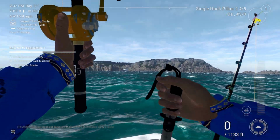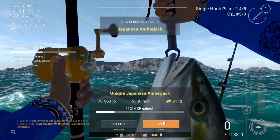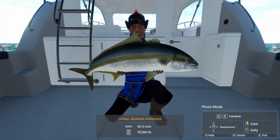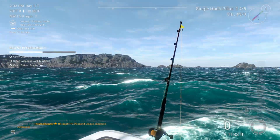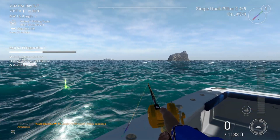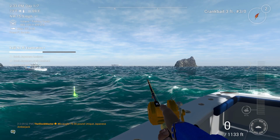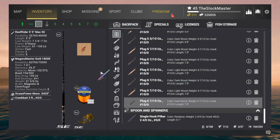Holy cow. Oh, a unique fish. Wow. I'll take that. Check that out. Unique Japanese amberjack on the pilker reel. We got jumping out there. I hit Z to zoom in because I'm used to the boat, and it put a crankbait on, which is weird.